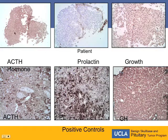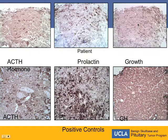Things that are not equivocal, the ACTH, which goes well with our history. It's nice and dark, and it's positively staining in that small piece that I had before. The prolactin is mostly negative, although we did see some reactive cells. And growth hormone we called possibly positive. It's actually written as strongly positive. I don't know if I agree with that, but if I disagree with my attendings, that just makes me wrong.